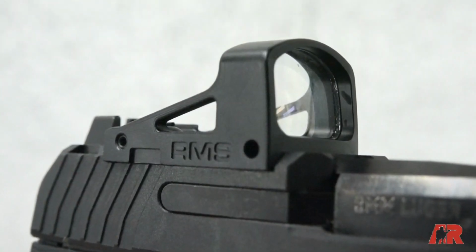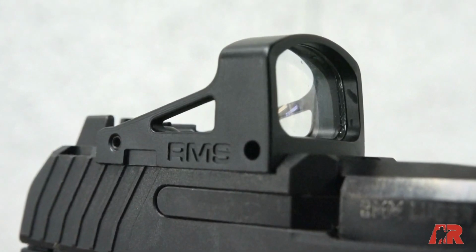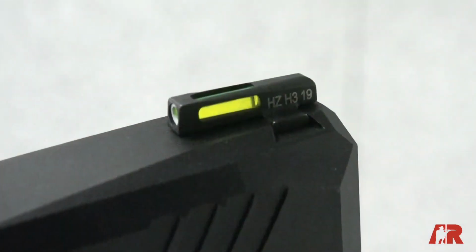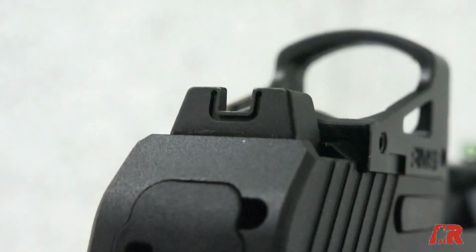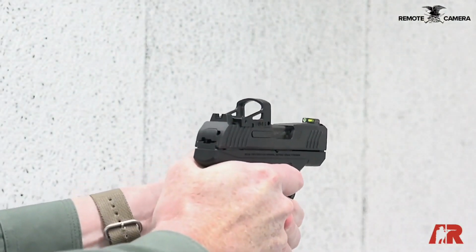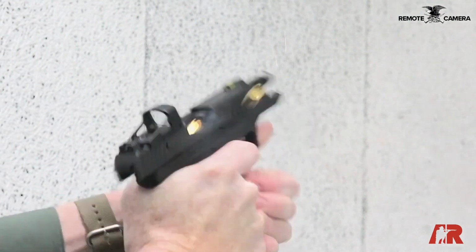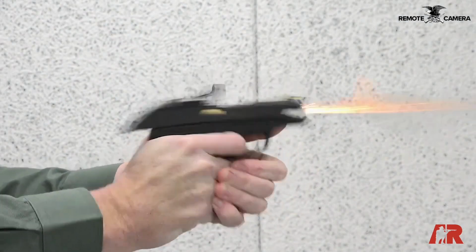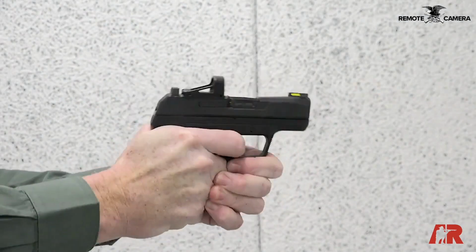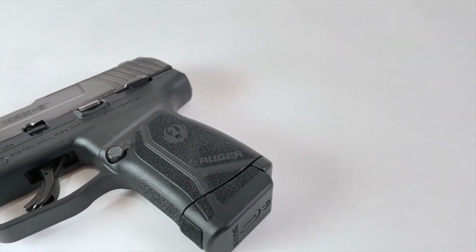Now, what's great about this over others is it's probably going to come in at about a $50 to even $100 lower price point when it really hits the street. All the models come optic ready, and all the models are coming with that high-vis fiber optic slash tritium night sight. It's a high-vis light wave. I looked up the product number. It's a high-vis light wave.